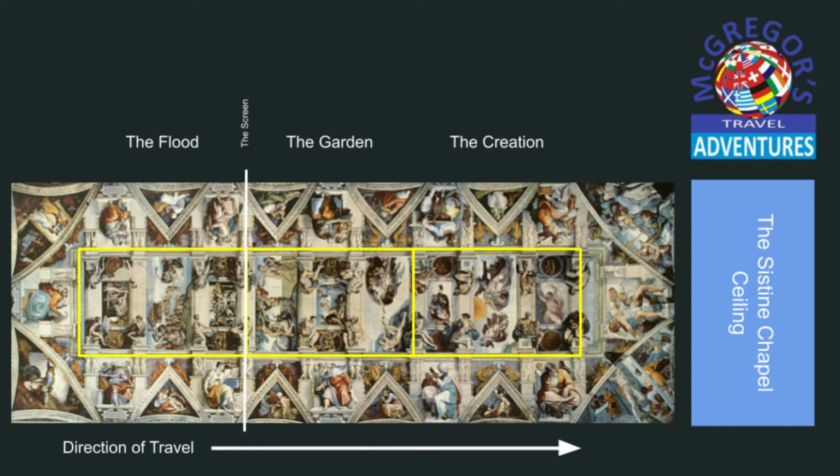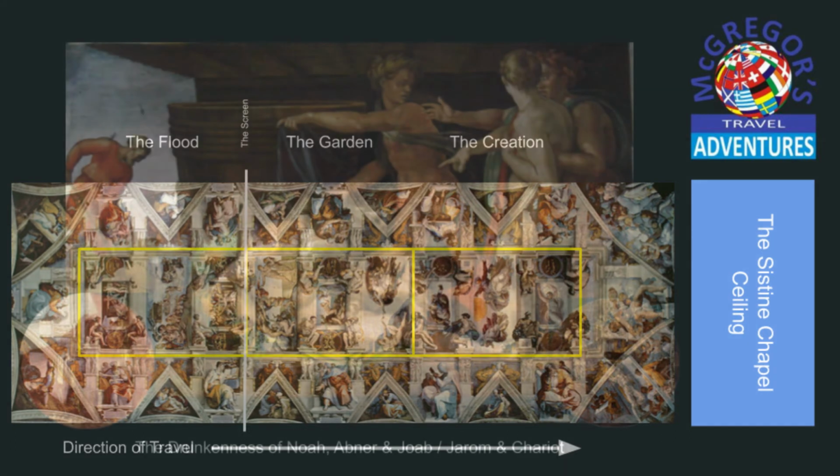The screen divided the chapel into sections, where the laity could go and where the priests could go. If you look above you as you go through the screen, you'll note you're going into the post-Eden world of Noah. We start in the telestial and advance up toward the celestial. The three scenes in the Noah section depict the flood itself in the main panel, followed by the sacrifice of Noah and the drunkenness of Noah on either side.